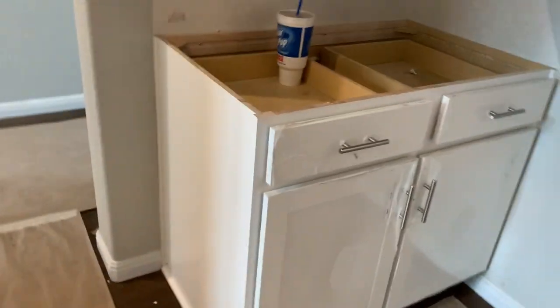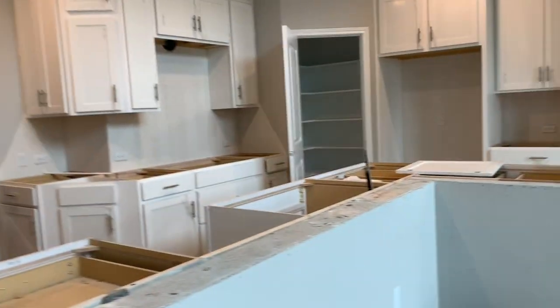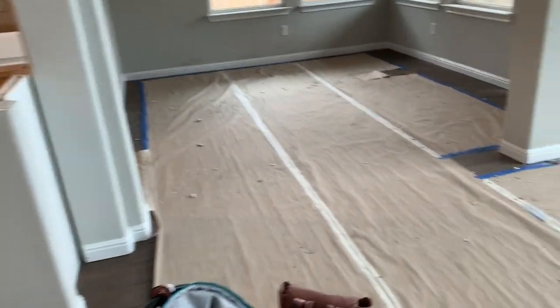I don't know if I mentioned this, this is the valet. It'll have the same countertop as the kitchen, but I did not remember to add uppers, so it's the only part that doesn't have the second row of uppers. The whole kitchen has the second row, and that little place doesn't. So I just messed up.